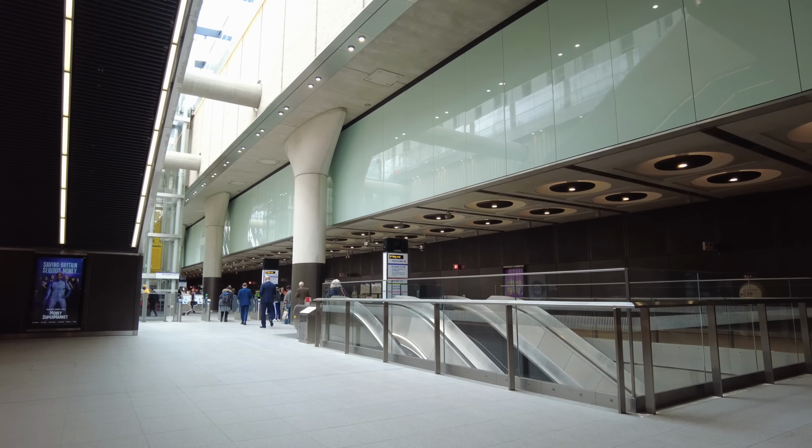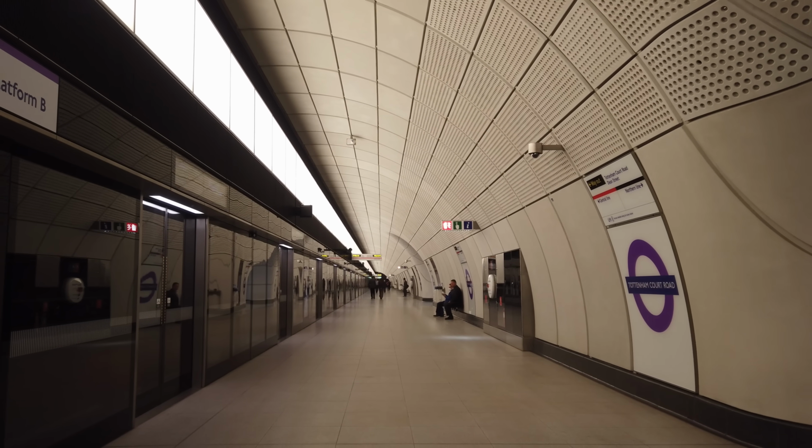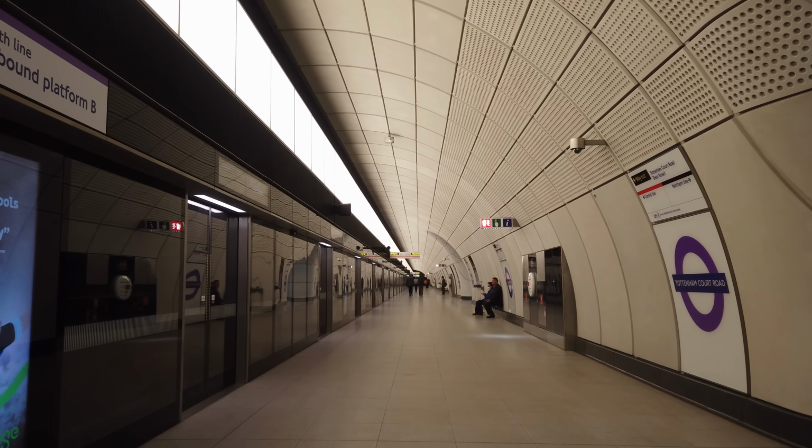The scale and cost of the Elizabeth line is eye-watering, and in many ways it makes the project the world's premier transit project. But again, how is that on the ground in reality? Let's discuss.